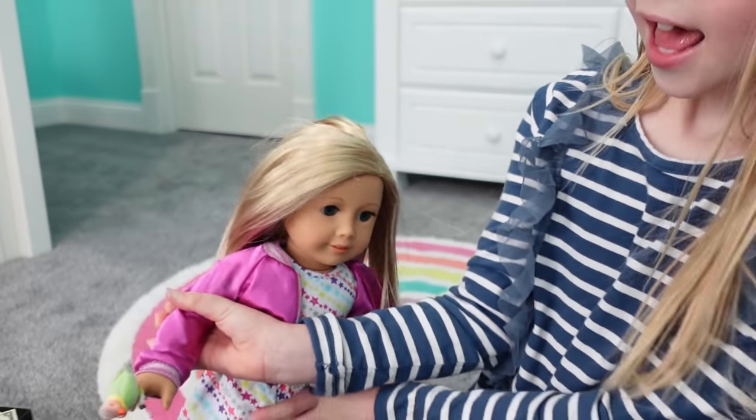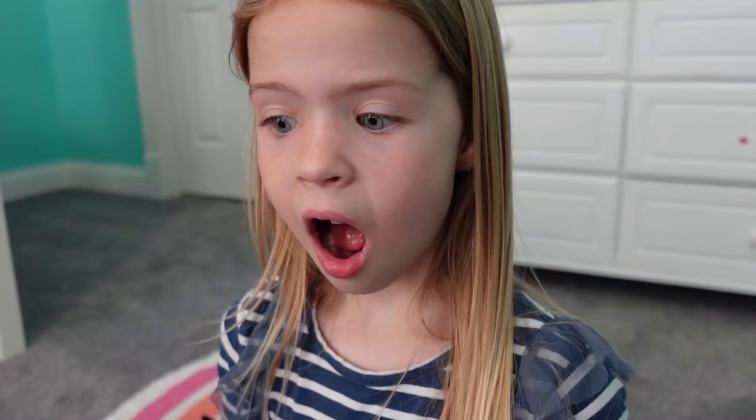How cute. Anyone want to buy a bird? It even makes noises. Is that the bird, sweetie? Whoa!